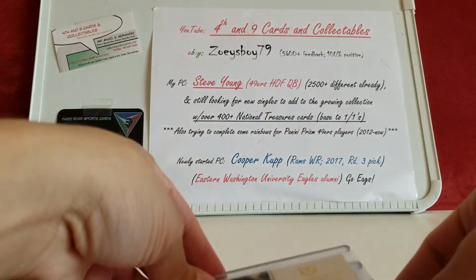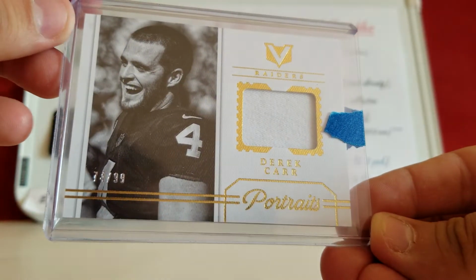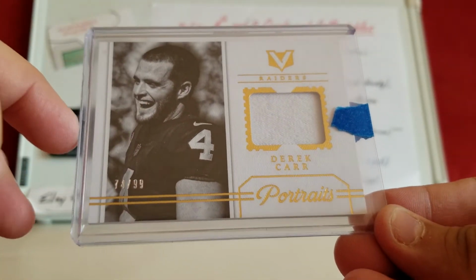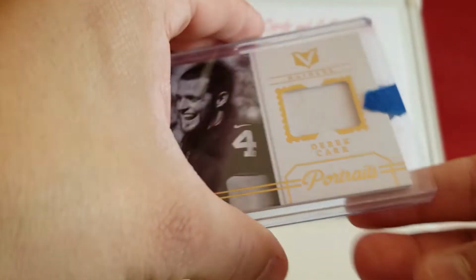Another Derek Carr. This one's from Vertex. 74 of 99. Portraits. He is from my hometown in California, Bakersfield. And he and his brother, David, quarterback way before he was.